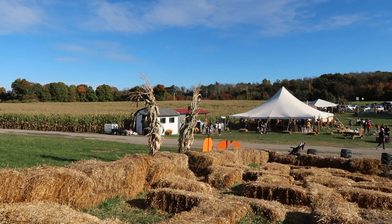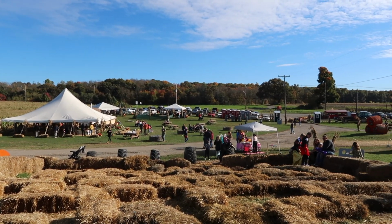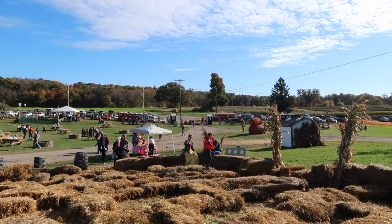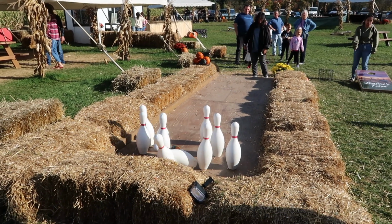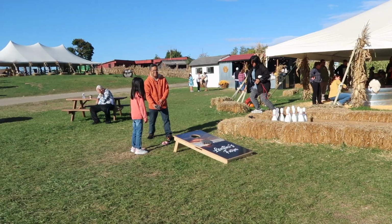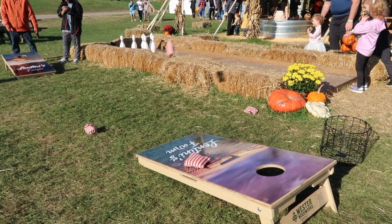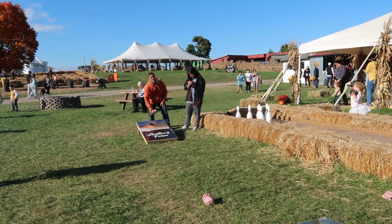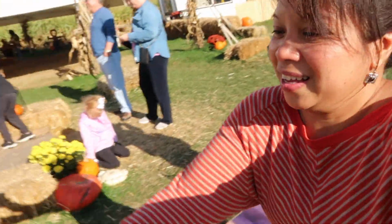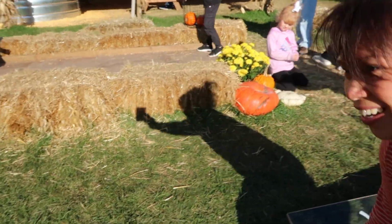Looking from this area, we see the whole farm, from the corn maze down to the pumpkin patch, down to the front of the store. And here our kids are having fun bowling and beanbag tossing. One of them is going to go in.